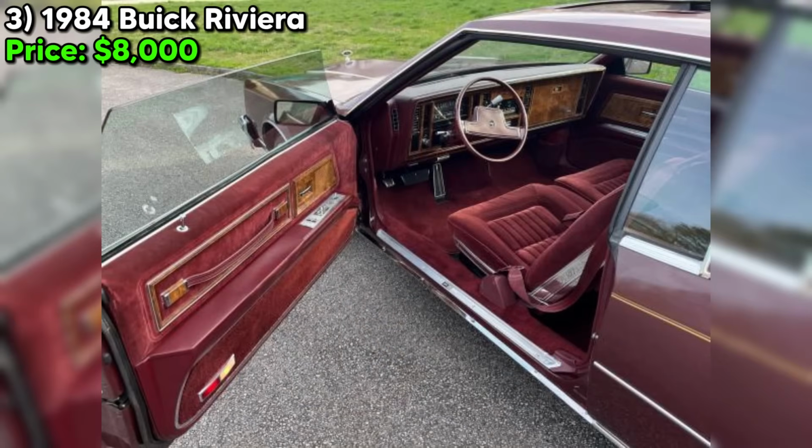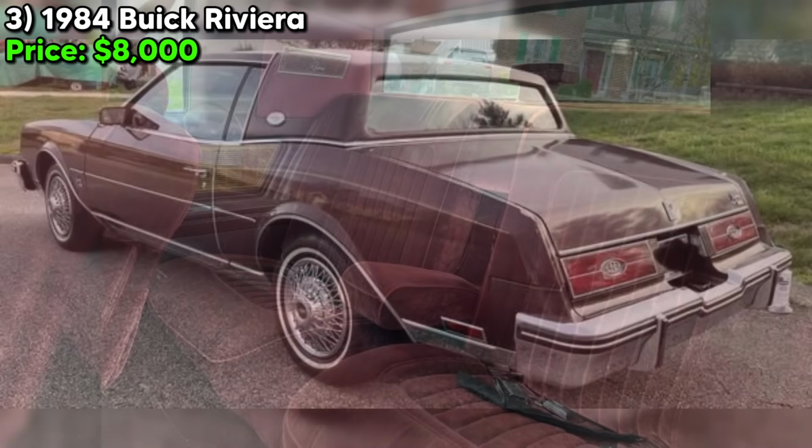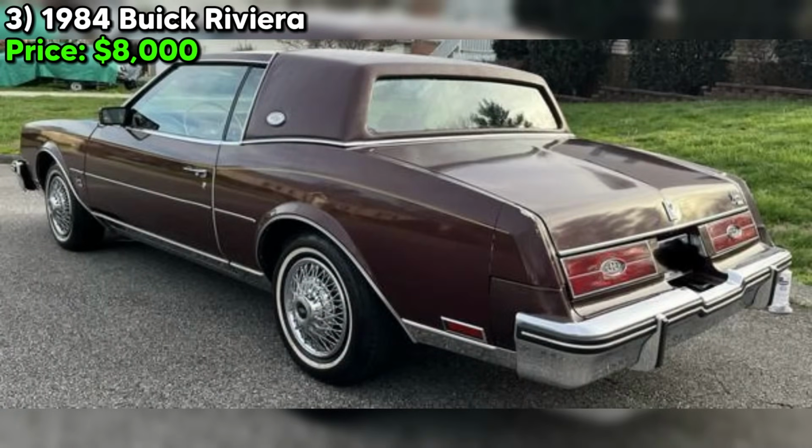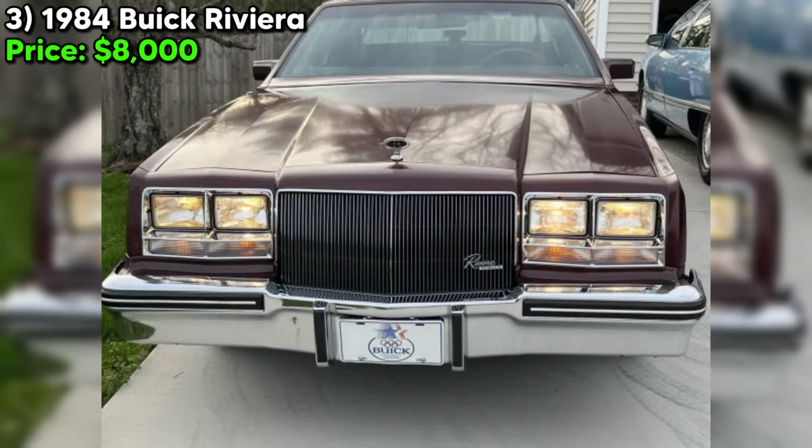The seller's motivation for parting with this cherished classic is to make more room in their garage, suggesting that the car has been a beloved possession. The reduced asking price of $8,000 presents an attractive opportunity for collectors or enthusiasts looking to acquire a rare and well-maintained 1984 Buick Riviera diesel.